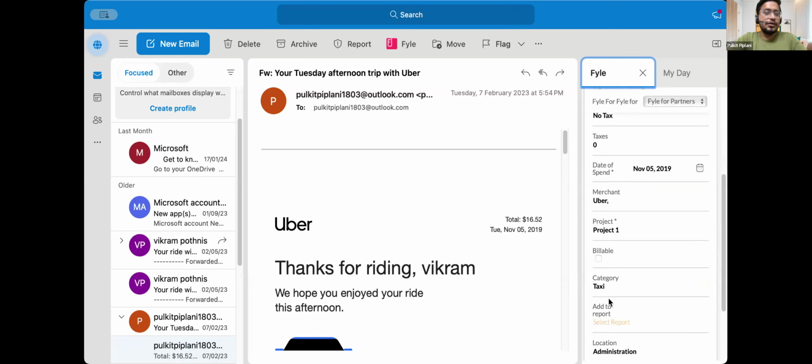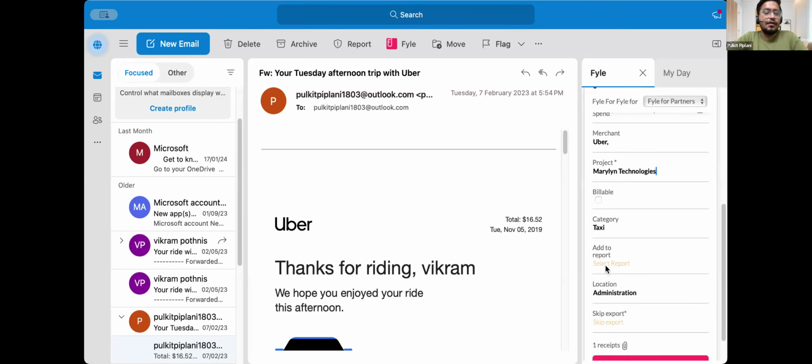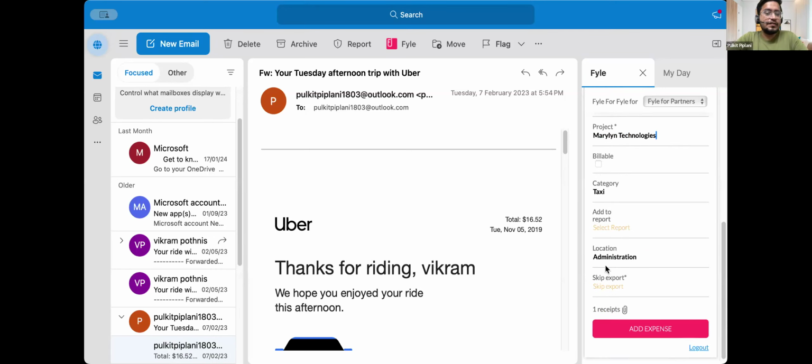Now, based on the dimensions that you're utilizing on Sage Intacct or any other accounting software, the user can actually code it to those dimensions as well. Like in this case, if there is a project that this particular expense is assigned to, you can go ahead and click on the project name. If there's a class, location, etc., all those dimensions that you're tracking on those expense forms, you can easily key in those details. And since we integrate very tightly with Sage Intacct, we are able to pull in these dimensions directly from Intacct into Fyle.